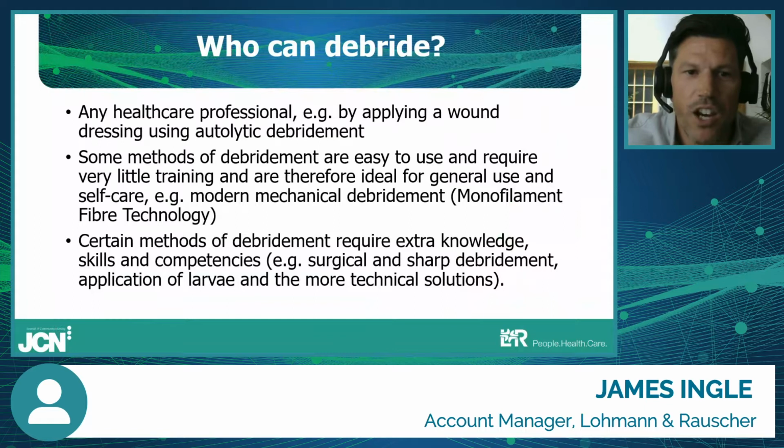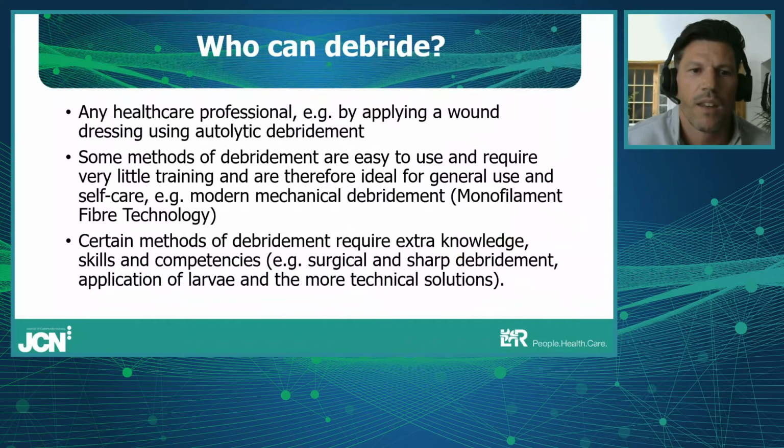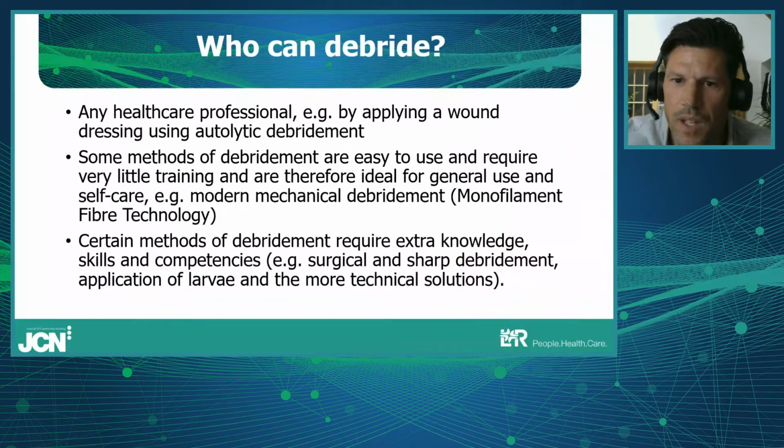There are many other methods of debridement that require extra knowledge, skills and competencies, such as larval, ultrasonic, hydrosurgical, sharp and surgical. But the use of these will often be restricted by the availability of specialist staff and equipment. Another method that has become much easier to facilitate is mechanical debridement, with a monofilament fibre pad, for example, which requires very little training and is therefore ideal for general use and even self-care, and can be far less costly than some other methods mentioned above.